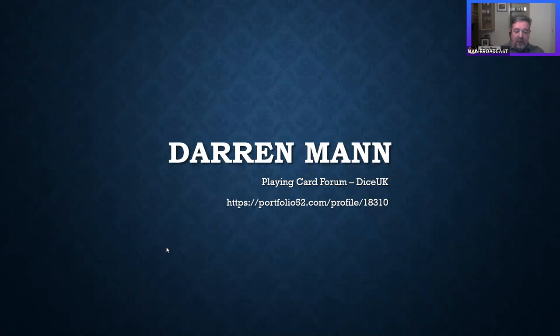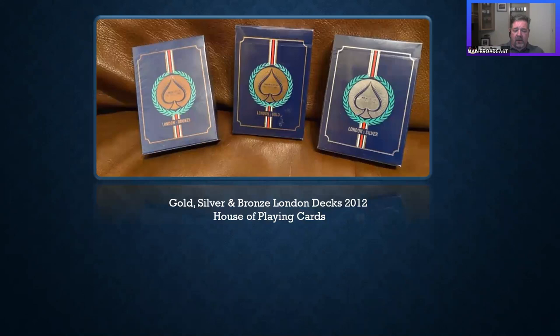One of the early decks I collected, and I actually collected two sets, was from the 2012 London Olympics from the House of Playing Cards. So this is one of those sets that sticks together. I've got two of them, and this is one of the sets I was looking around to trade. Obviously, being a London boy, these are close to my heart, but I've got one and I want to share the love.